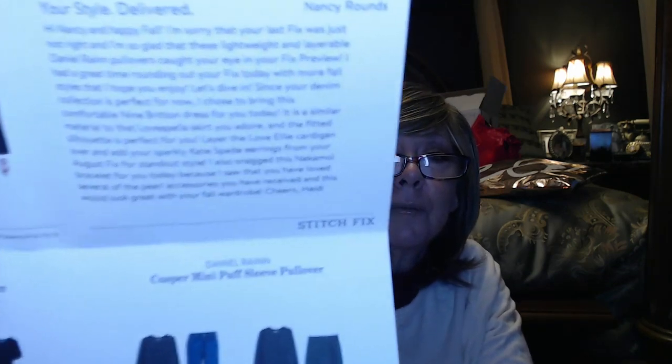Also going to get a little envelope. It's going to have the dreaded invoice. Usually I look at this, but I'm going to save it to the end. You know, I like to change things up, be a little different sometimes. And you also get a styling card that's going to basically tell you everything that's in your box, different ways that you can style it. And a note from your stylist.